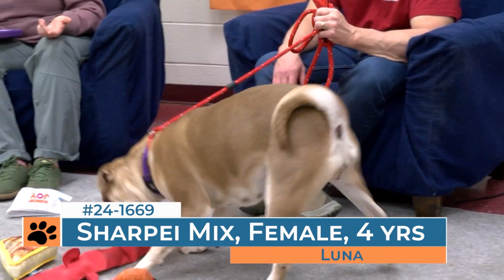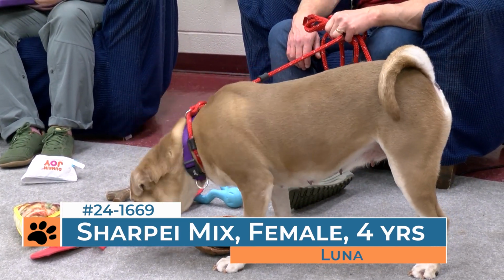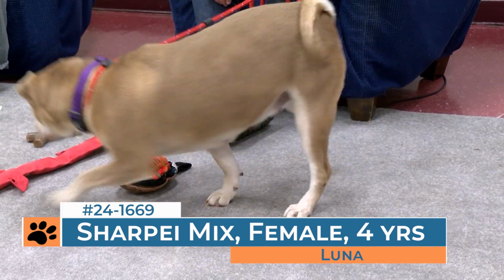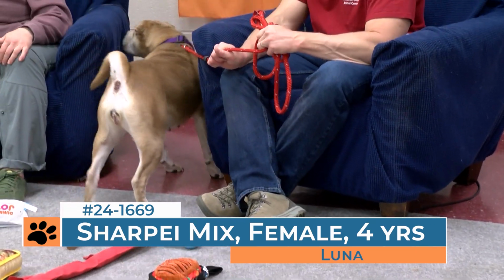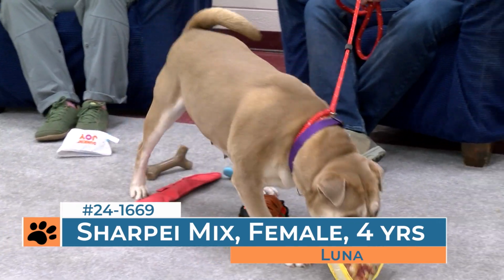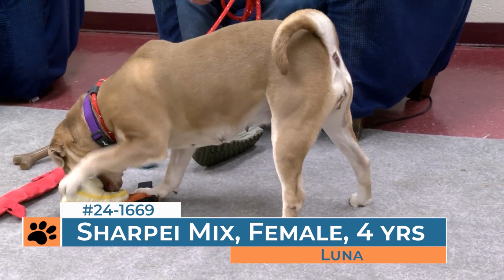She does still need to work on some manners, but we have done training with her before, and she is very responsive to that. She learns very quickly. She's very food motivated, so the training's not going to be a big deal. I think the biggest thing with Luna is that she's a puller. So leash walking her, she really needs to work on that polite leash walking.